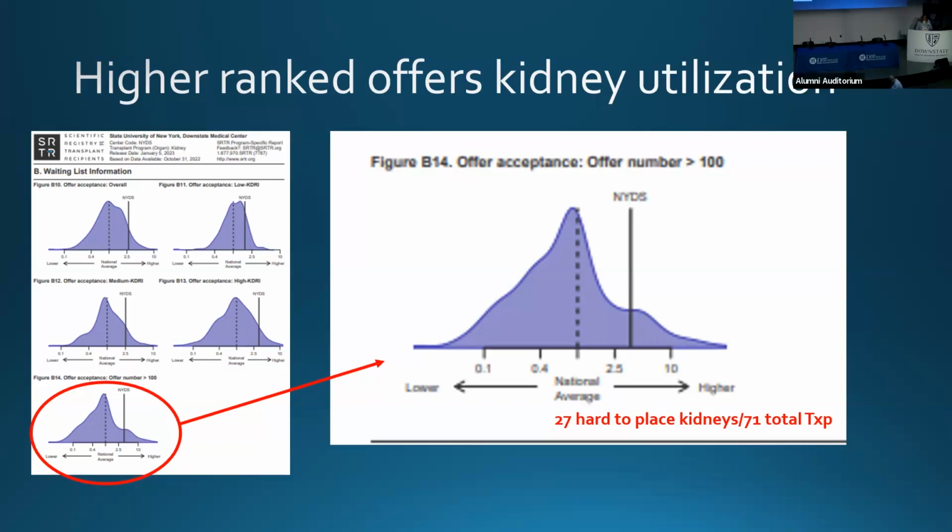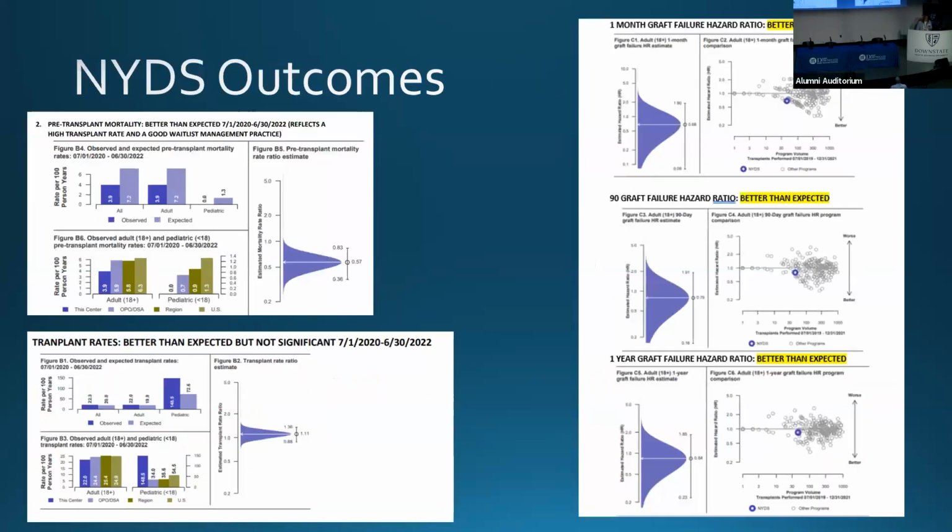And you might say, okay, you accepted it, but are the patients doing well? Are all these other centers wrong to not use these kidneys? And I would tell you, yeah, they're wrong, because this is also public data. This is our last SRTR report here at Downstate. And you can see that our outcomes are better than expected. Here, can you see my mouse? We can't. Oh, yeah, you can.